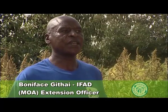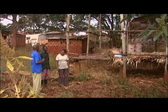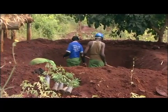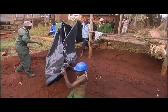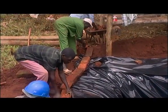It's a problem. We are advising farmers in areas where it's very dry to have their own small water pans or dams or ponds. We found a perfect place to dig a water pan where the farmers could harvest rainwater off a roof. So we dug a pan 10 meters long, 4 meters wide, and 3 meters deep. The sides of the pan should be sloped at 45 degrees. We lined it with dam liner and secured the liner with bricks so that the lining does not slip.